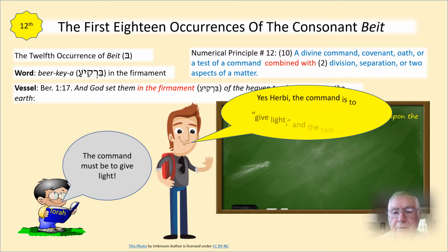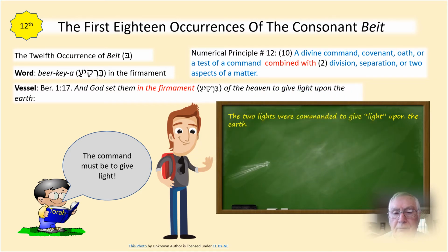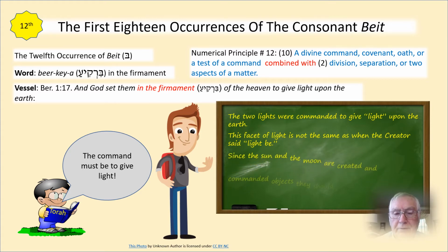Yes, Herbie, the command is to give light, and the two aspects of this type of light are the sun and the moon. This facet of light is not the same as when the Creator said, "Light be." Since the sun and the moon are created and commanded objects, they should not be worshipped.